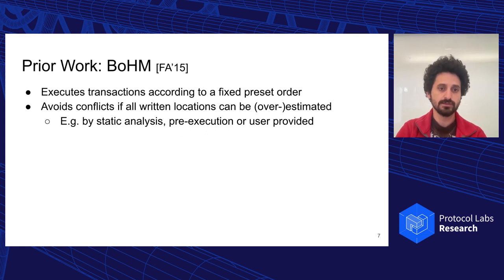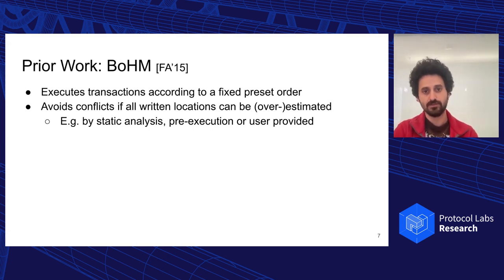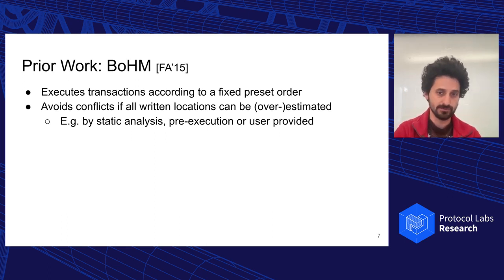in which they propose to execute transactions according to a fixed preset order, meaning that they a priori agree on the order of transactions. So the final state of their execution should be equivalent to executing these transactions according to this predefined agreed fixed order. And in this work, they assume that they know all the estimations of the write locations, for example, by some static analysis on pre-execution.